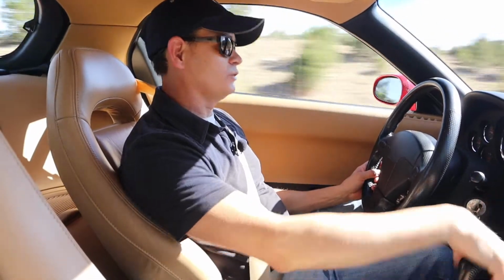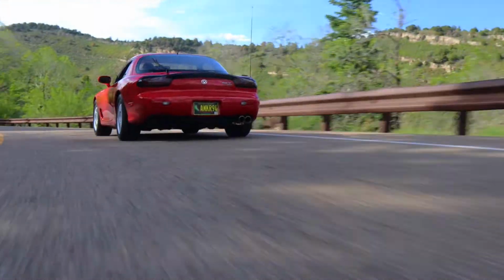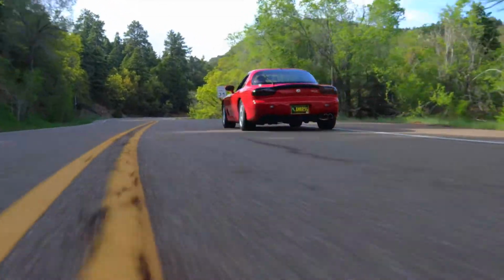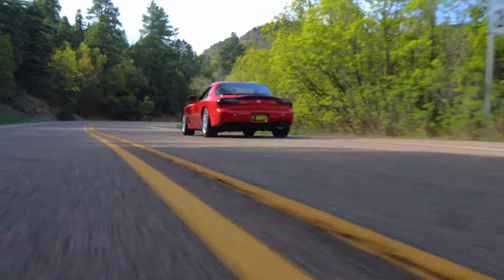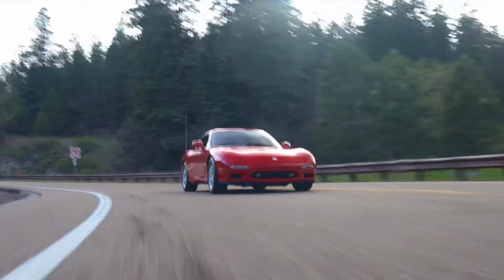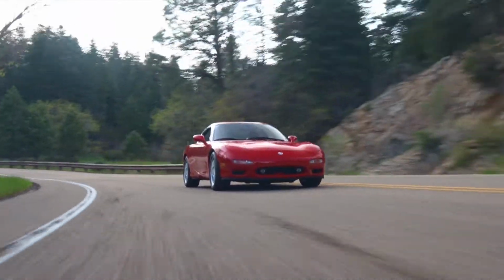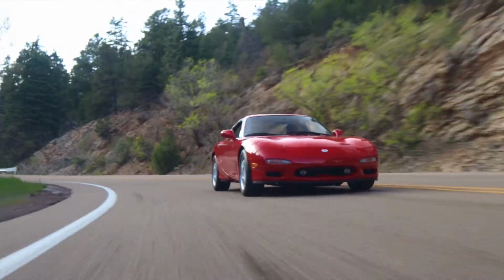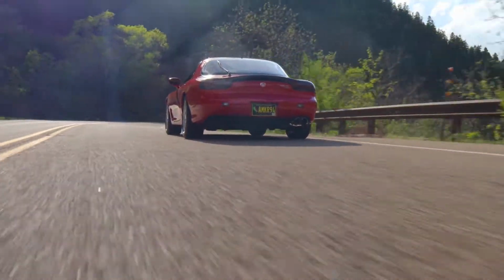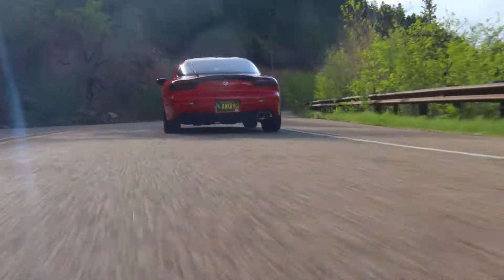It is an absolute blast to drive. It's really fun. Like I said, it feels light and very nimble. The steering is light, but it's very direct, and you can feel everything that's going on with the road, all the little imperfections and bumps and ruts and whatnot. It gives a lot of feedback about the road surface and what's going on.